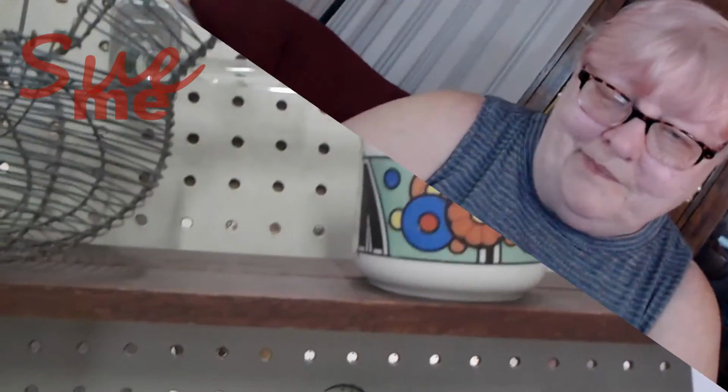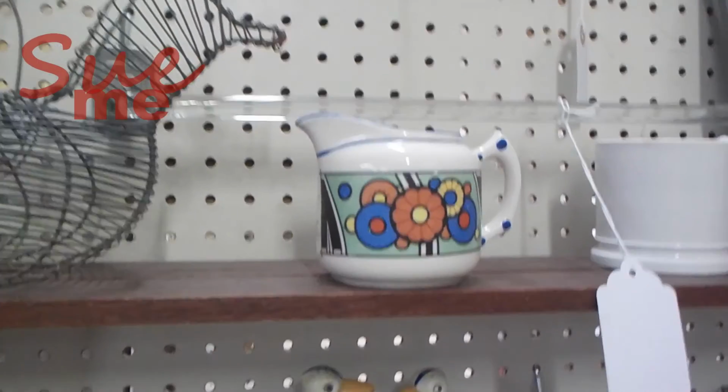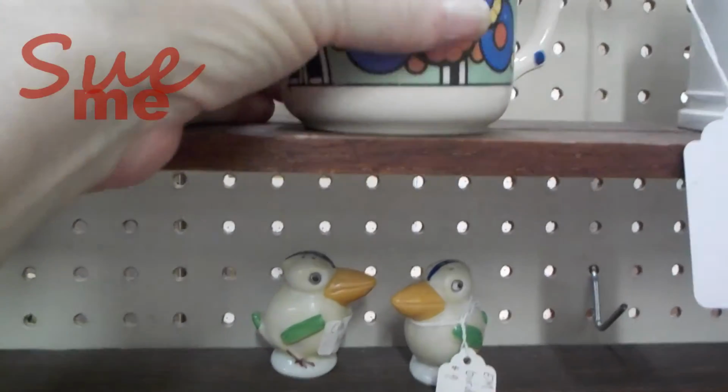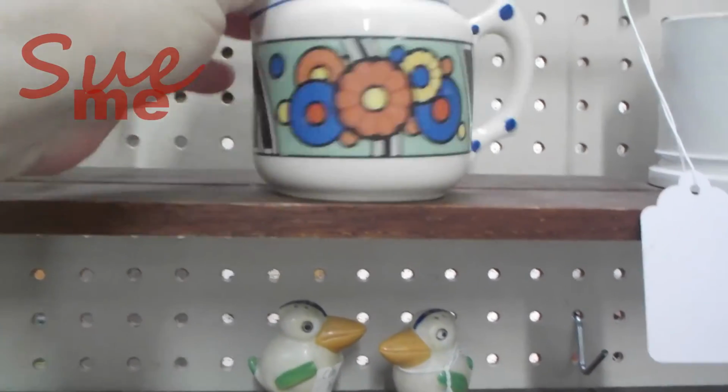Next up is another booth that I go in occasionally. They do have some interesting things, most of which they overprice. Not this time. So let's take a look. Well, let's take a look at this. At first glance, I thought that was a 1960s sort of pop art design. Then I turned it.